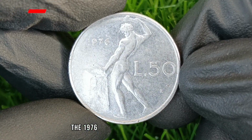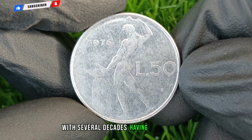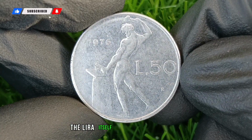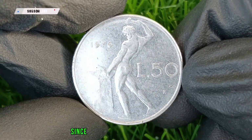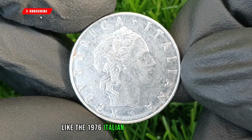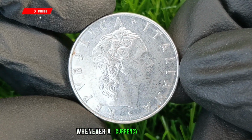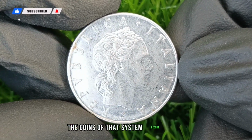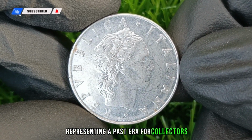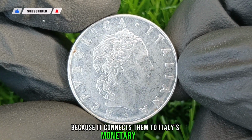The 1976 Italian 50 lire coin is also valuable because of its age. With several decades having passed since it was minted, the coin is now considered an old Italian coin. The lira itself no longer exists as a currency, since Italy adopted the euro in 2002. That means coins like the 1976 Italian 50 lire are no longer in circulation and are now part of history. Whenever a currency disappears, the coins of that system become more collectible because they are frozen in time, representing a past era. For collectors, the 1976 50 lire coin is valuable because it connects them to Italy's monetary past.